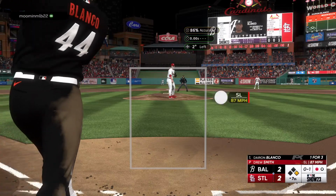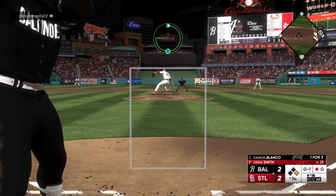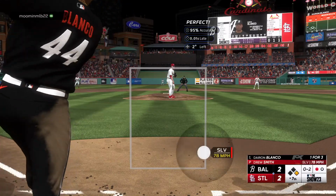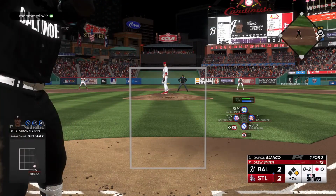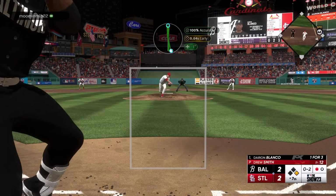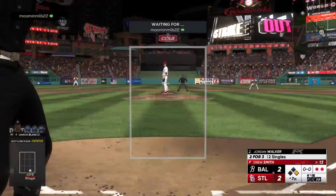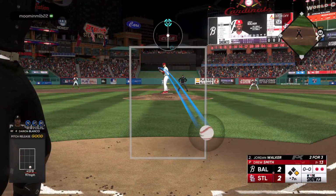Nice job of staying back and letting the ball get deep. Blanco swings through it for strike one. And that is cut on and missed. No balls, 2 strikes. If you're a base runner, you got to stay dialed in here. Look for anything in the dirt. Called out on strikes. Froze him with the heater at the knees.